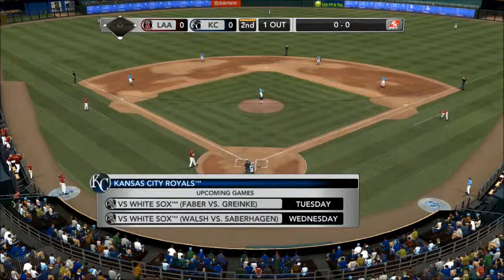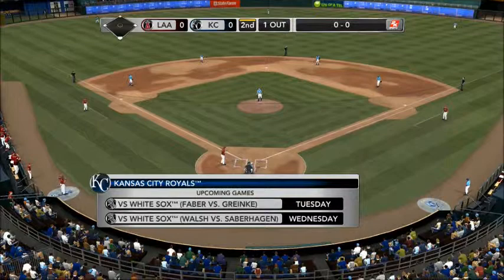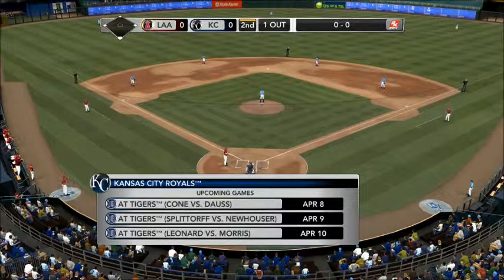On tap for the Royals, they wrap up this Los Angeles series tomorrow. They'll go up against the White Sox for a little division rivalry action. That's a team in a little bit of a slump lately. That'll be Tuesday and Wednesday. Then they kick off the road series with the Detroit Tigers. Boy, there's some great competition in that set of games.